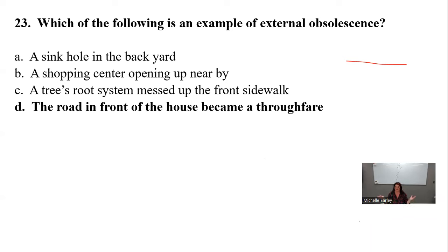A bad floor plan, it'd have to be pretty bad, but with a bad floor plan, you will lose value based on functional obsolescence. And the third example from the state exam is the architectural pitch of your roof is such that your electric bill is really high. Well, that's not functional. Anything that's not functional in your house, you're gonna lose value based on functional obsolescence. So everybody gets one or the other of those. Most of the time it's external obsolescence anymore.